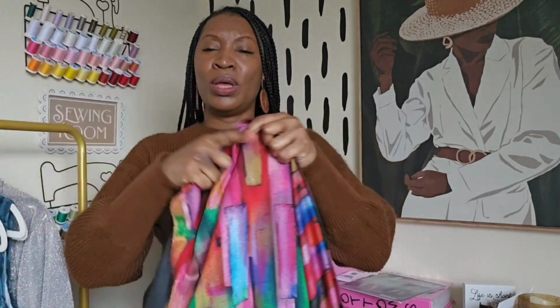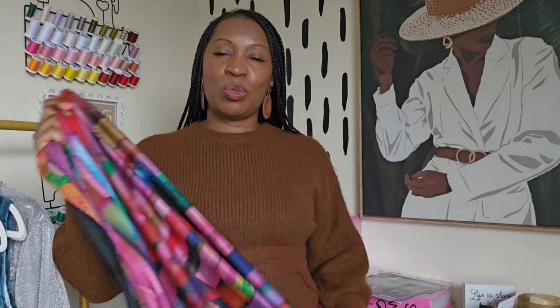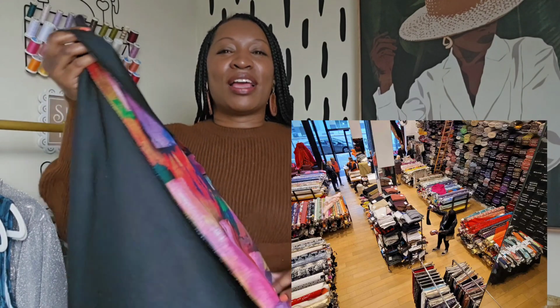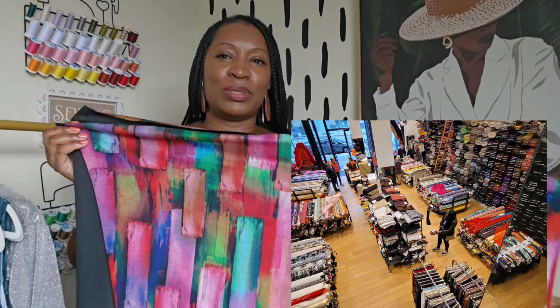It's not see-through. I was torn between this one and another one, and my boyfriend was like, I mean, just get both. He was like, when else are you going to be here? But I was being more frugal because I was like, I'm going to want to shop more when we get to Napa, and I was like, oh, I'm not going to shop anymore. I'm just going to get these 2 yards.